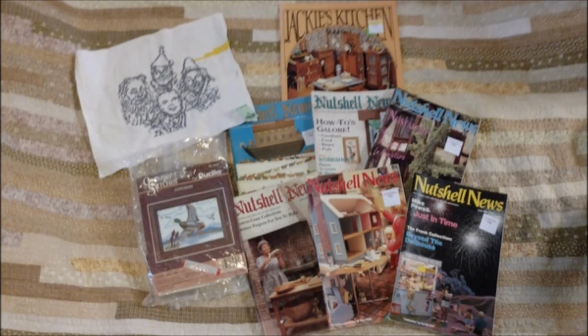So here's my haul: the Wizard of Oz cross stitch, the Crewel kit, and some Dollhouse magazines.